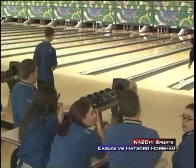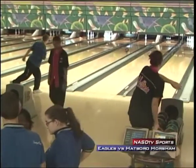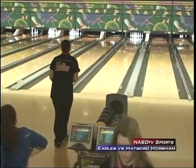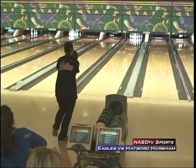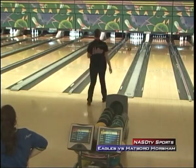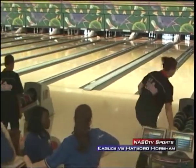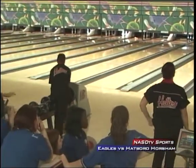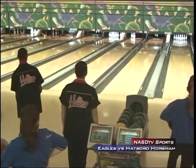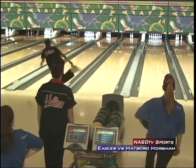All right, back to live action here. Zach Hollock is going for the 7 pin, and he nails it there. And that's another spare for him. So he has a spare up in the 5th frame, and now Norristown will be shooting now in the 5th frame on lane 43 as the Hatters are on their 5th frame on lane 44.